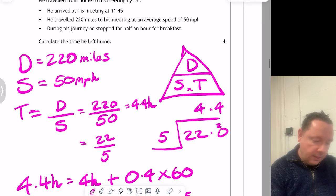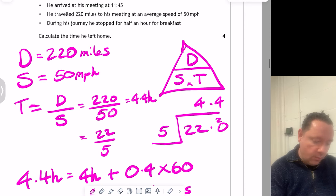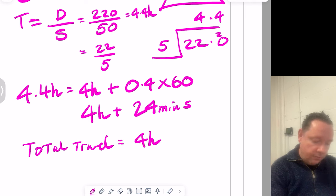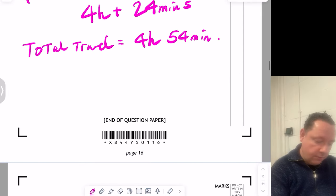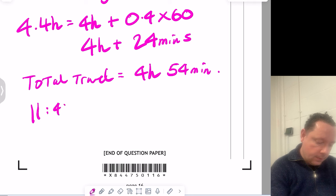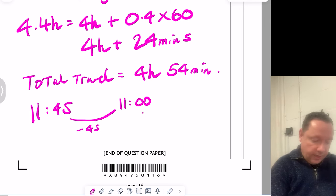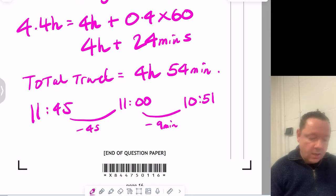Now let's just work out what's happened then. So we've got, he arrived at 11:45. He travelled 4 hours 24 minutes, and his journey stop was half an hour. So total travel is equal to 4 hours and 54 minutes. So let's start off by working backwards then. He was at 11:45. So if I take away 45 min, I'm now at 11. 45 to 54 mins is 9 min, so I need to take away another 9 min. That equals 10:49. 51, sorry. So I'm now on 10:51.